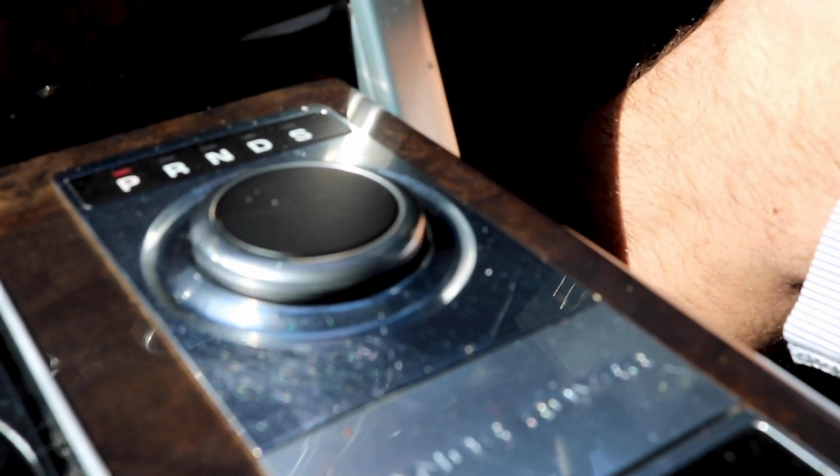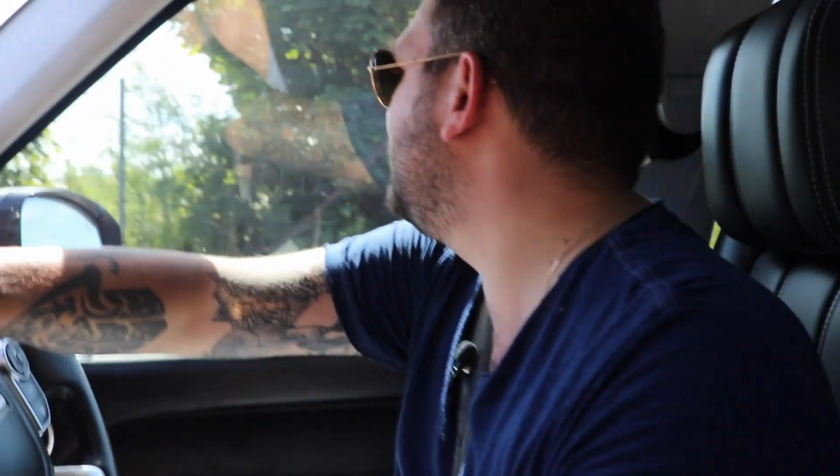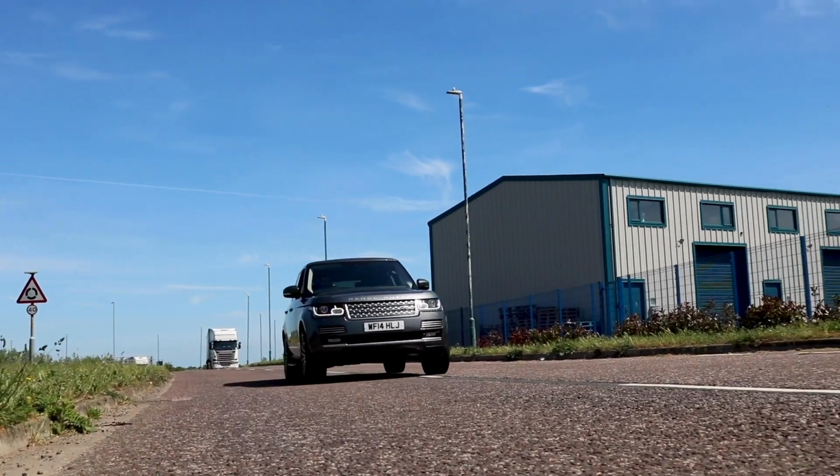It shares a number of features that you will see crop up across the Jaguar Land Rover group, and that is the turnstile to pick your gear, the central console and the nav system are pretty much shared across most of the platforms. So although this car would have originally retailed at just over £100,000, the reason that I'm able to drive it today is because you can buy it for just over £40,000.